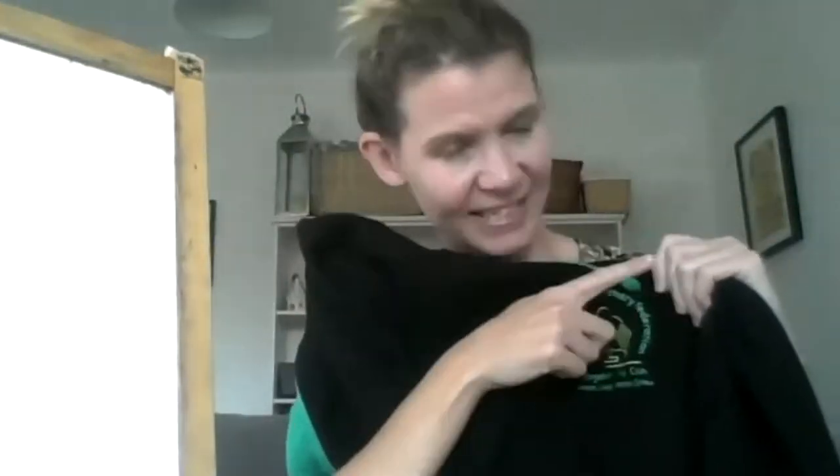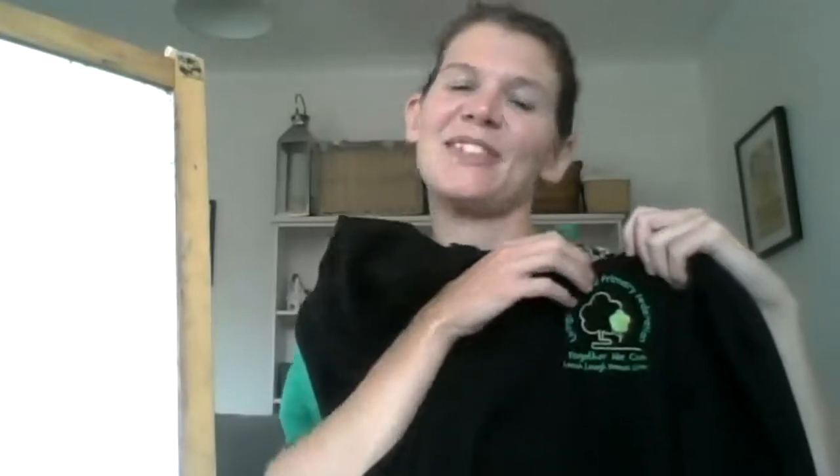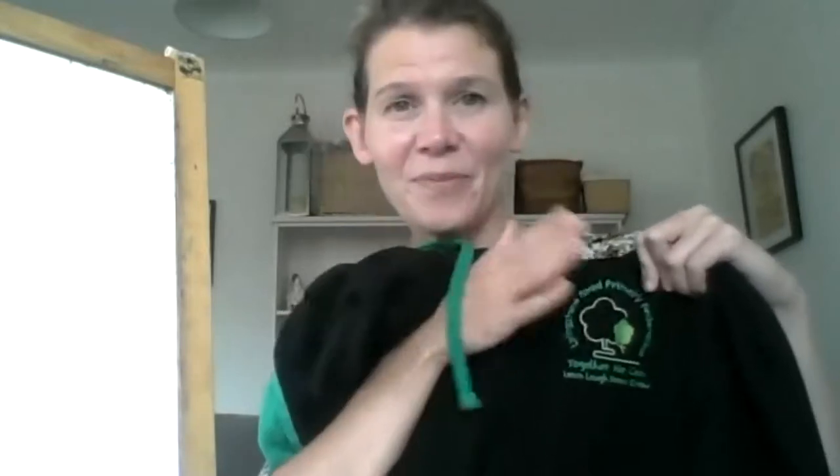Yes, that's right. This is my school jumper and this is my school logo at Livingston Road Primary Federation, and all of the children have this logo on the jumper and the staff have this logo on their jumpers. So this shows that we all belong to the same school community and that it creates that sense of belonging with us all there, and everyone feels really proud when they wear their uniforms. I'm sure you feel really proud when you wear your uniform at school as well.